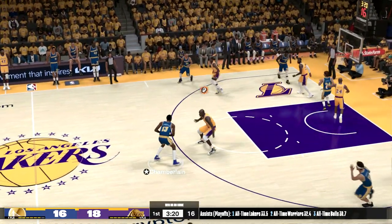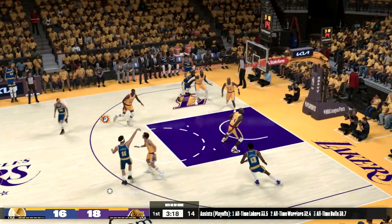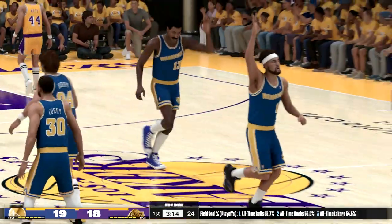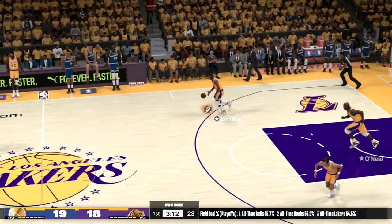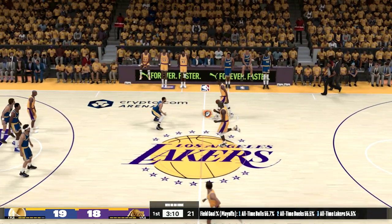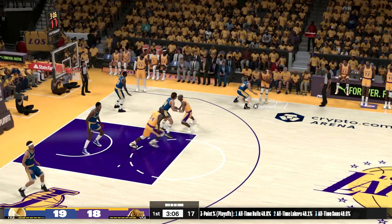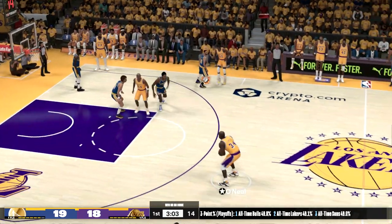Now here's Curry. And here's Thompson for three. Knocks down the triple. 9 points in the game. And so it's Johnson with it. He brings it up for the Los Angeles Lakers. They trail by one. Pass to O'Neal.